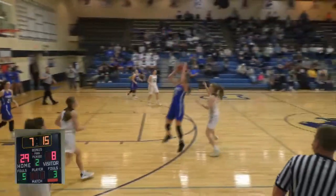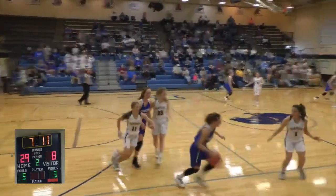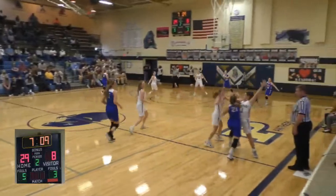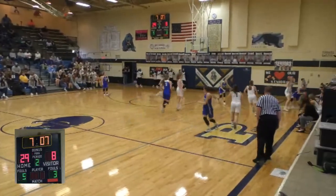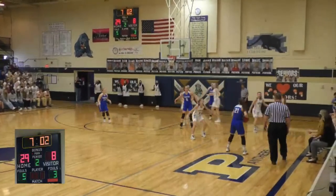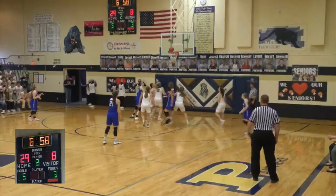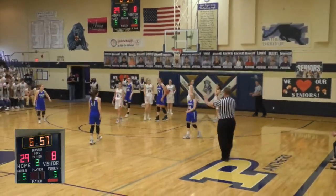Ball inbounds for the Lady Tigers. Looking for an open player, handoff. Ball tipped by one of the Lady Panthers. Stockton with the ball. Pass underneath the basket, looking to put up another 2 points is Olivia. Up for two, no good.